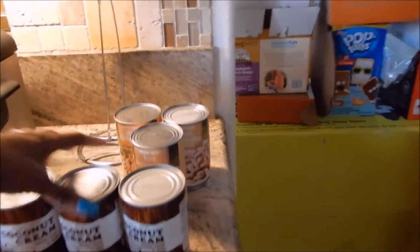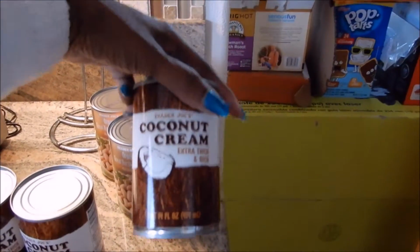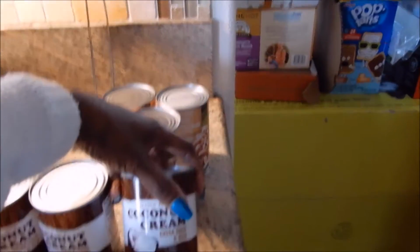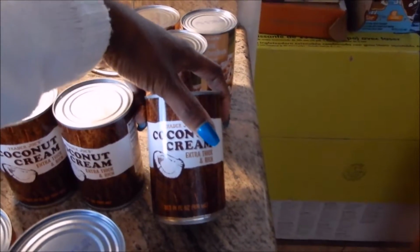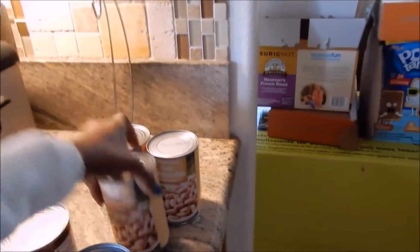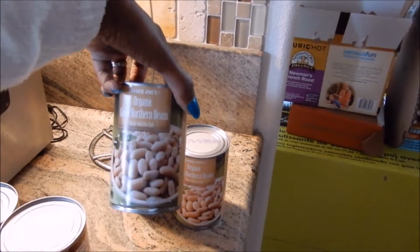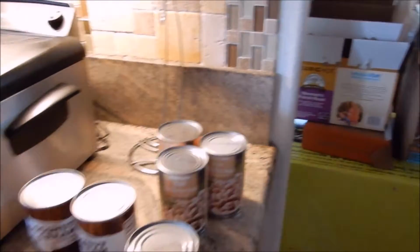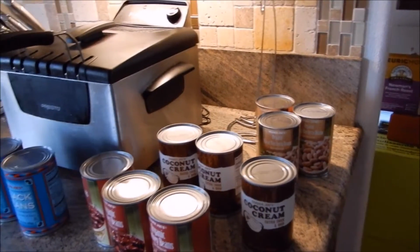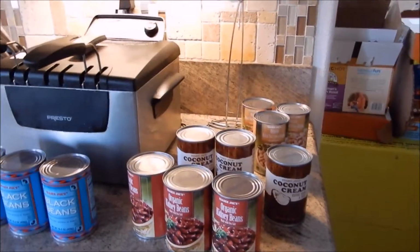Got some organic kidney beans. Love coconut milk. It's another milk you can use if you can't take dairy, or if you need it for cooking, or I put it in smoothies, and you can do a lot of things with it. It's a very good healthy fat for you. And then some great northern beans, the organic kind that I got at Trader Joe's. Good kind of beans to have.